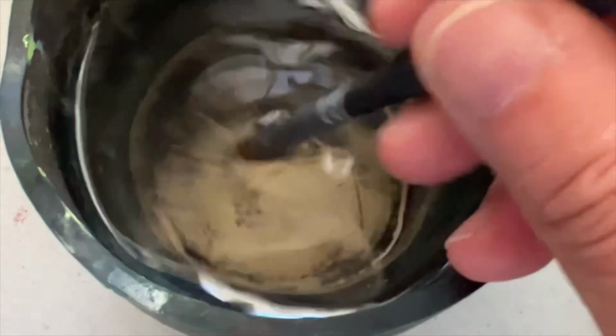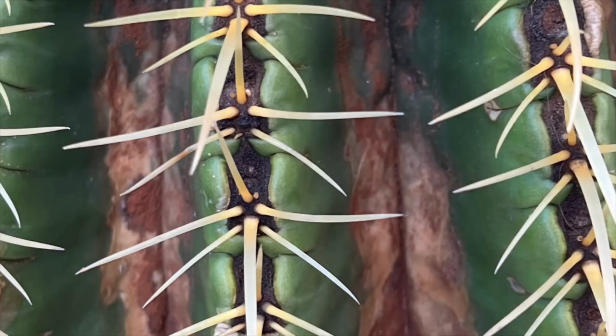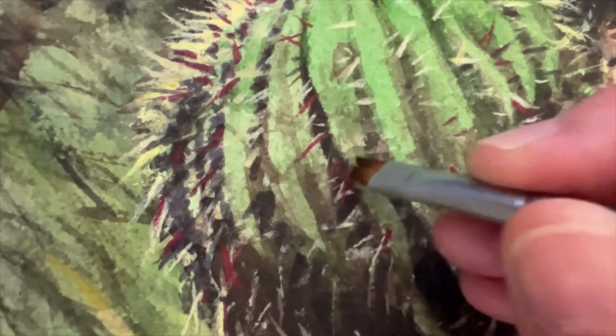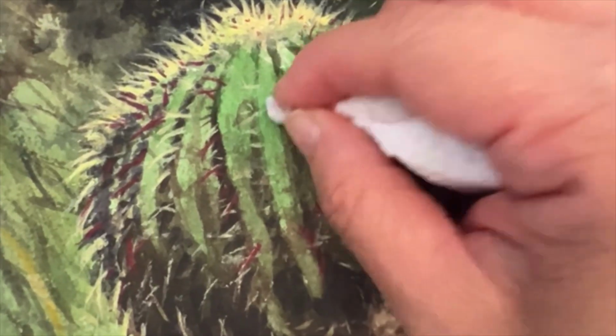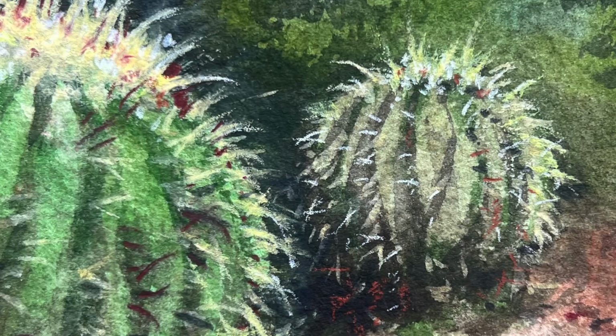It says on the sign that I saw as I entered the garden that in 1958, Koko Crater was set aside for development into a botanical garden. This botanical garden is just one piece of Koko Crater. Koko Crater was formed about 50,000 years ago during the last volcanic eruptions of Oahu. Technically, it's a tuff cone formed by an explosive eruption of ash.